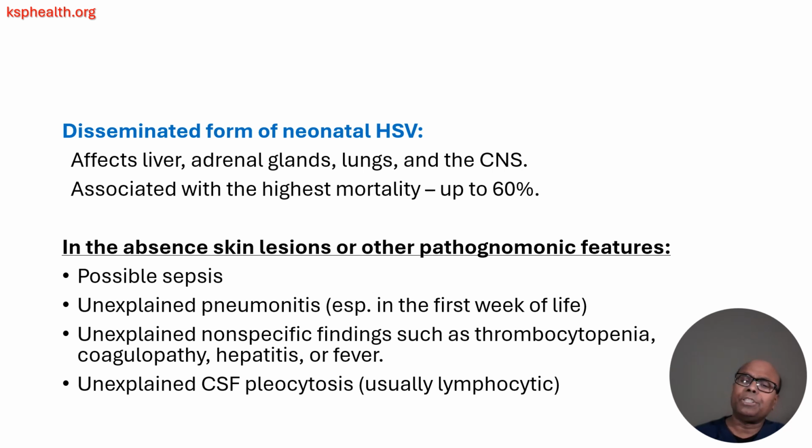In the absence of skin lesions or other pathognomonic features, these patients can present as possible sepsis, unexplained pneumonitis, or nonspecific findings such as thrombocytopenia, coagulopathy, hepatitis, fever, unexplained CSF pleocytosis, especially when it is predominantly lymphocytic in nature. So all these patients need to be evaluated for HSV.